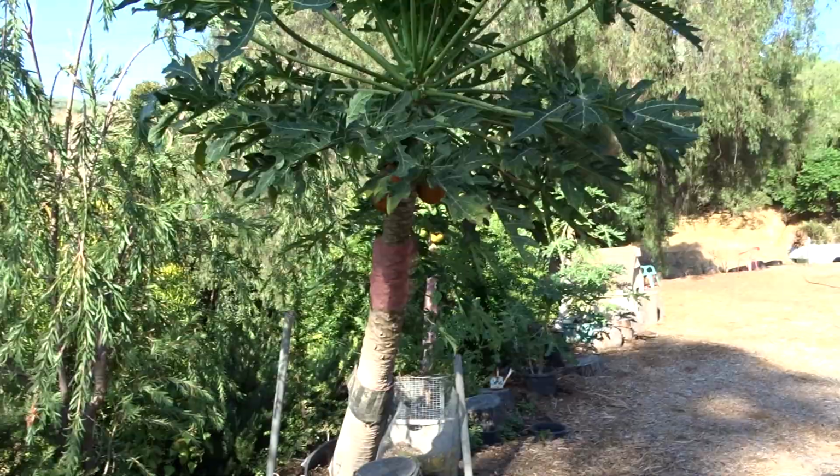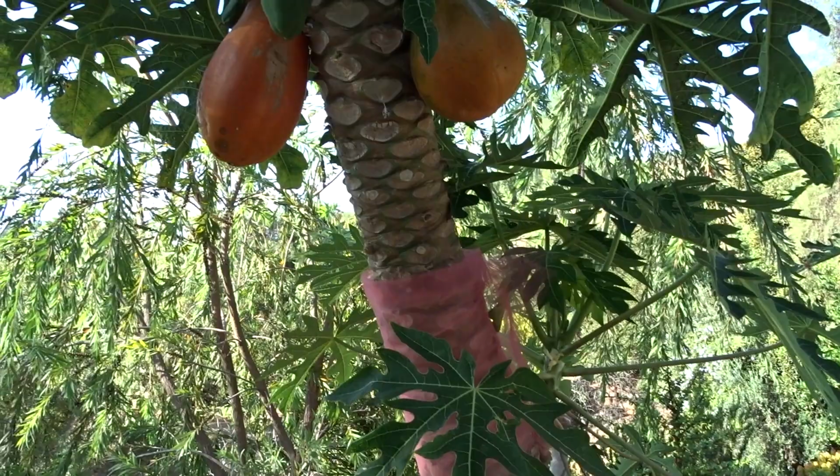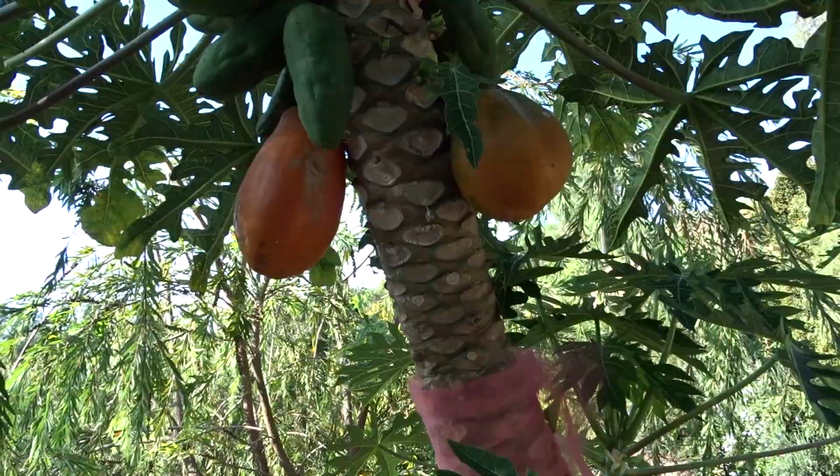Well, now we're outside where the papayas grow in this particular area of the garden. Everything is, I'm going to say, the same. At least it looks that way to me, unless I look back at the old videos. We are still loaded with papayas. Look at that. I still can't believe that.